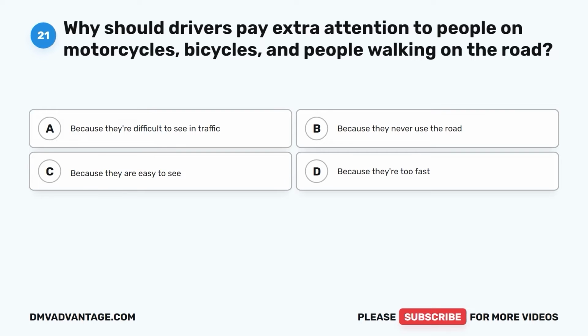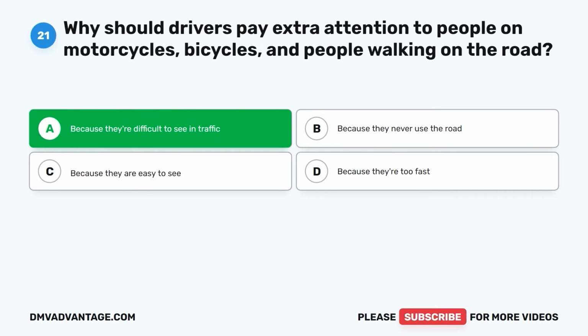Question 21. Why should drivers pay extra attention to people on motorcycles, bicycles, and people walking on the road? A. Because they're difficult to see in traffic. B. Because they never use the road. C. Because they are easy to see. D. Because they're too fast. The correct answer is A.